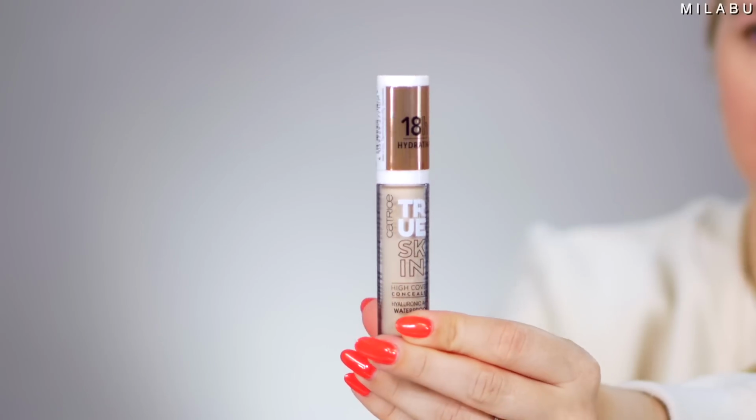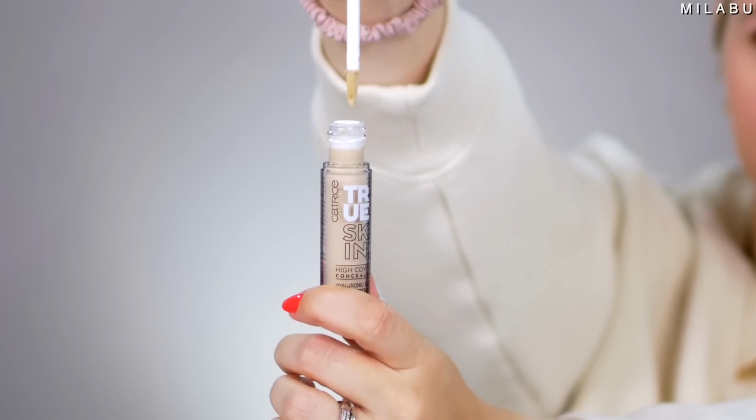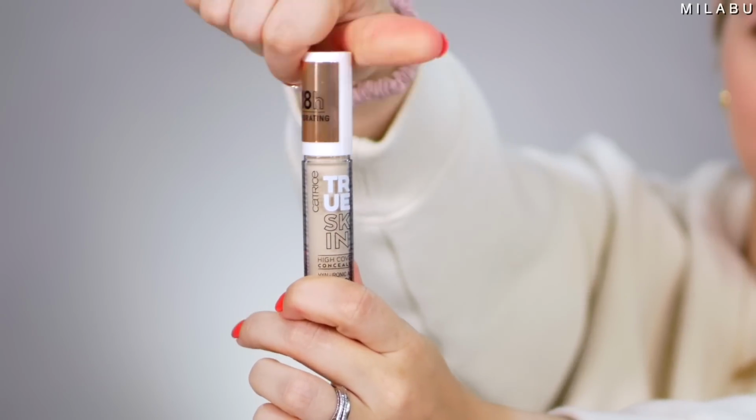We have a new concealer by Catrice. This right here is their True Skin High Cover Concealer, $7, and it's an 18-hour hydrating concealer. It is high coverage. It's not supposed to settle into fine lines. It's fresh and even, soft matte finish. So I'm hoping we can use either a brush or a sponge as well. And I have 2 shades. I have 02 Neutral Ivory and then 5 Warm Macadamia. Okay, it's definitely very creamy.